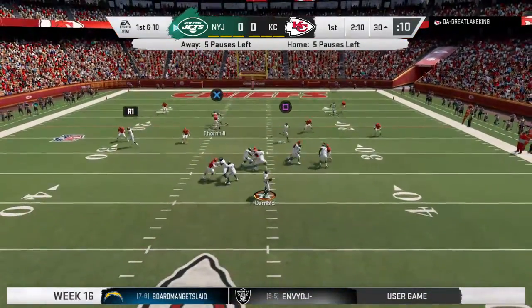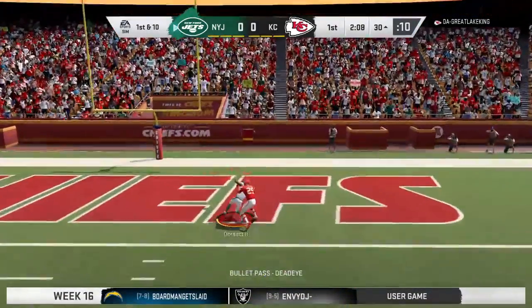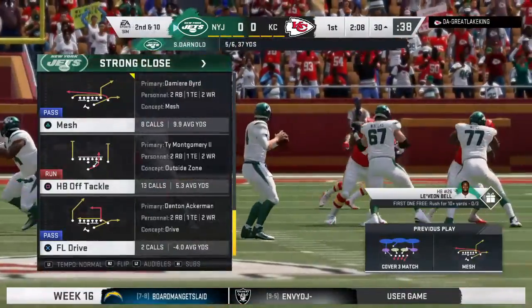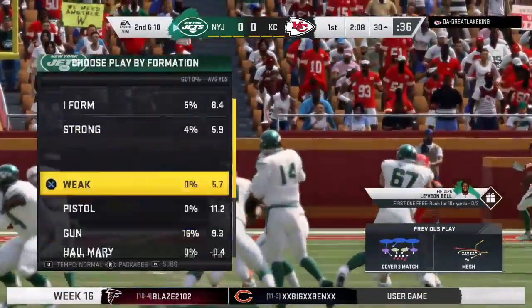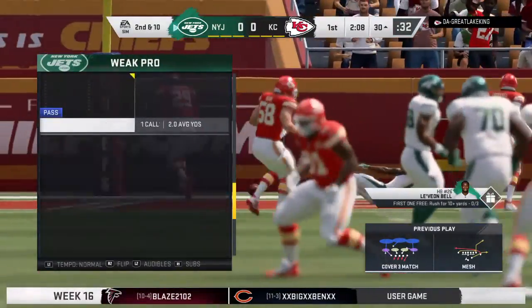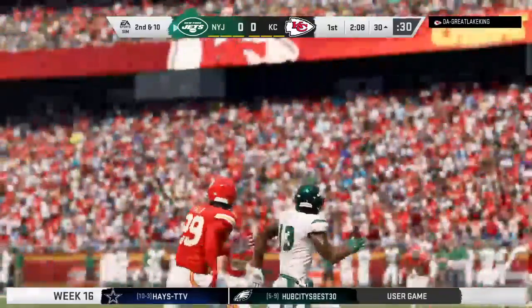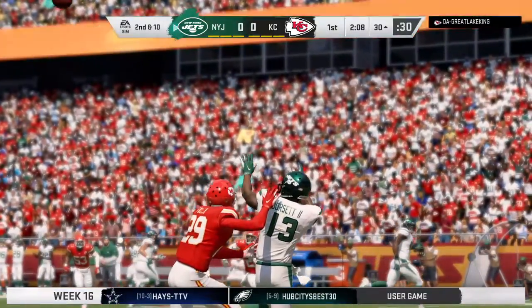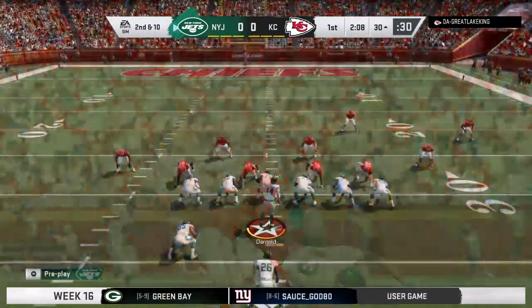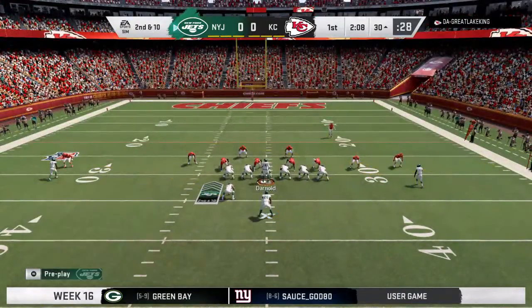On 1st and 10, Darnold is going to fire one deep over the middle. And that is incomplete. Showed off the arm strength there, but to no avail. 2nd down. It looked like he had his hands on it for a moment, but let's face it, that was going to be a tough catch all the way because of the presence of the defense right there as he was trying to haul it in. Yeah, nice job to force the incompletion. Ball on the 30 as they come up 2nd and 10.